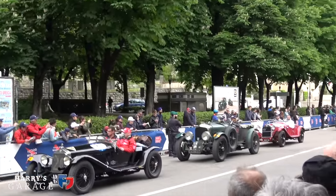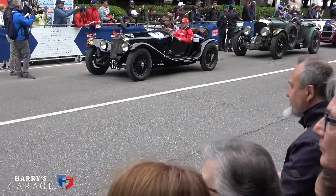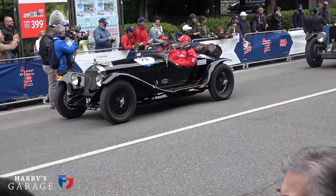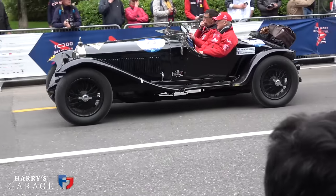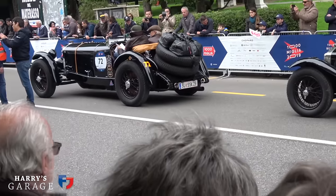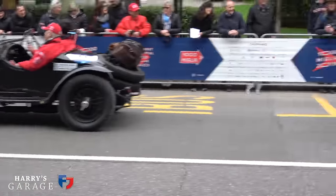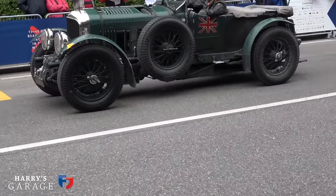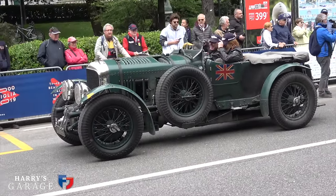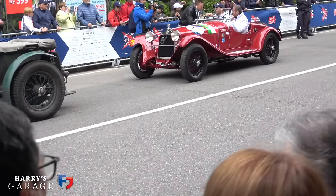The blower Bentley's just rocked up as well. Cloverleaf used on that Alfa Romeo, one of the very first Alfas to use it, I'd imagine. Look at him, he's got all his bags with him. That Austrian, gosh. There's a proper beaten up blower Bentley, just as they should look. Supercharger, all the vents out, added cooling. Bloody wonderful. Another 8C. Wow.